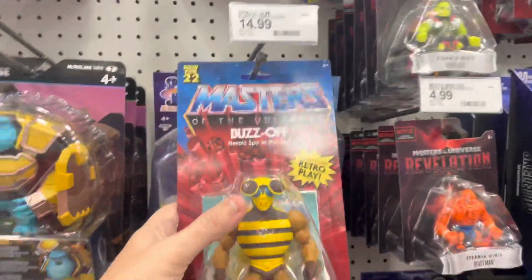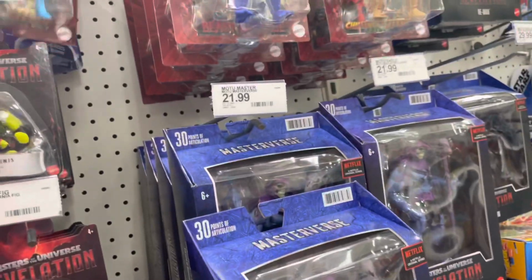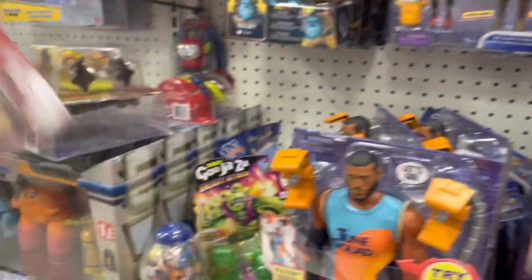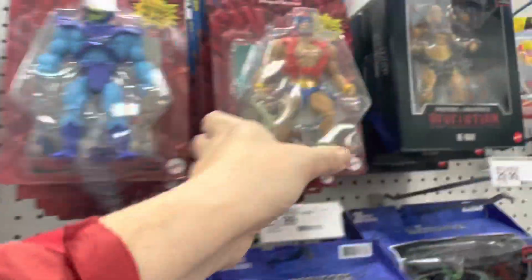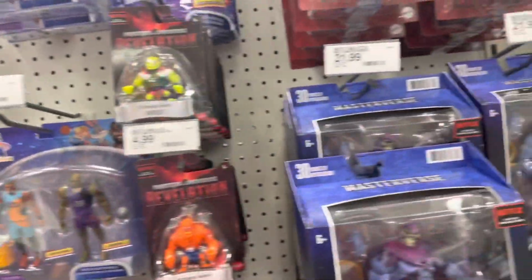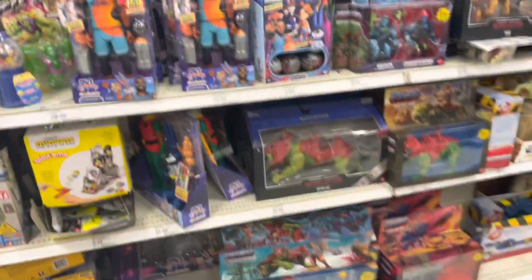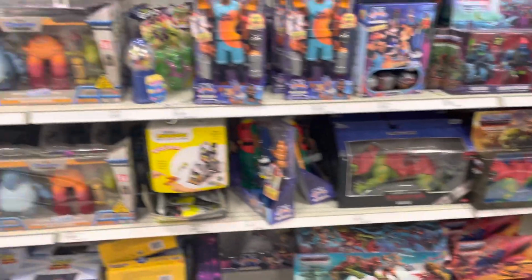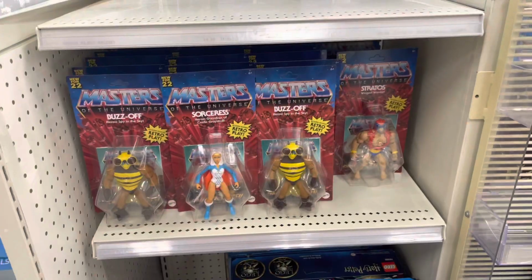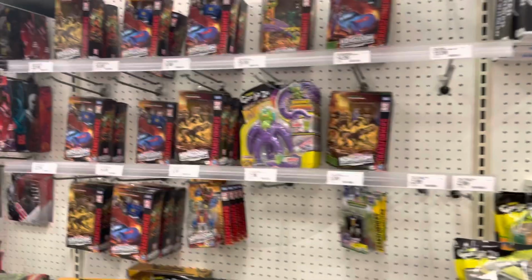And what do we have here for Masters of the Universe? The new Buzz-Off. The new wave. And there's the Sorceress. I had these pre-ordered, but I'm grabbing these for sure. And I'm going to cancel the pre-order. Let's see, otherwise, not much. This Target is pretty impressive today. And there's a little end cap with those. Ended up getting the entire set.